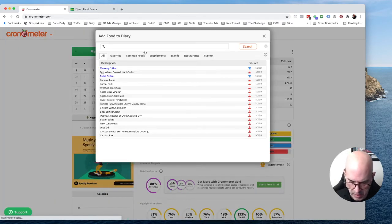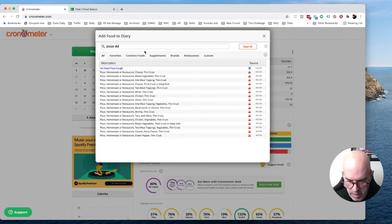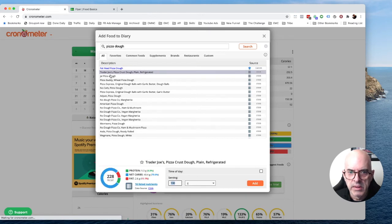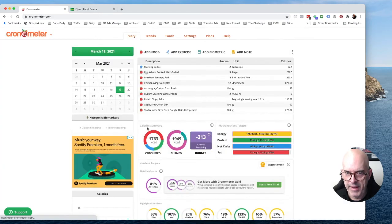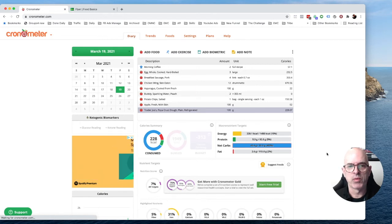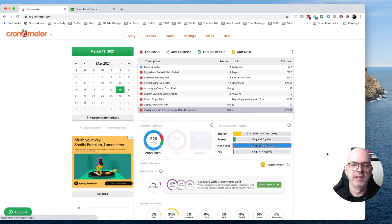So let's do pizza dough, because a lot of people miss pizza and they try to do pizza with cauliflower crust or something else like that. Here I have pizza dough, 100 grams. Let's put that there. As we can see, pizza dough is 40% sugar. It doesn't matter what you replace it with, it's always going to taste awful, because pizza dough is good because it's 40% sugar. That's why we like it so much. It's not instantly sweet, it's a starchy sweet, and our brains love it. That's why we miss pizza.